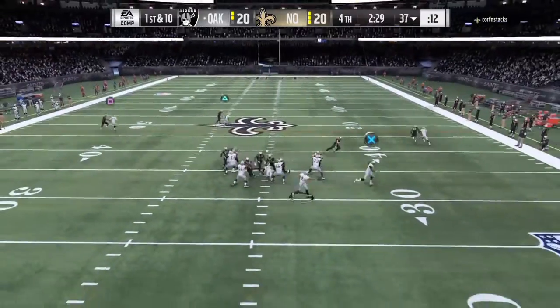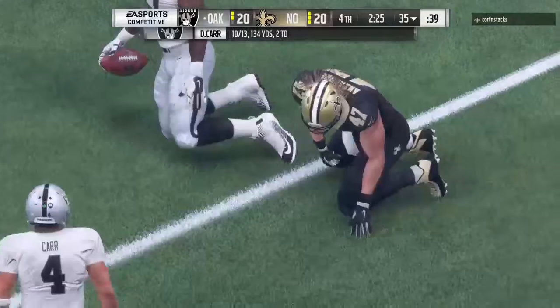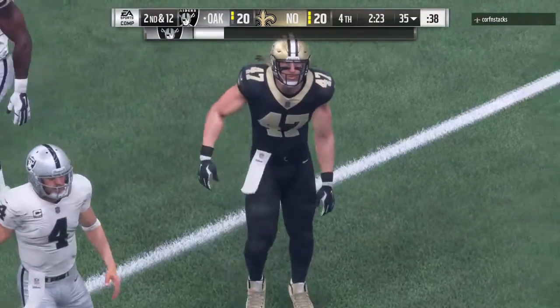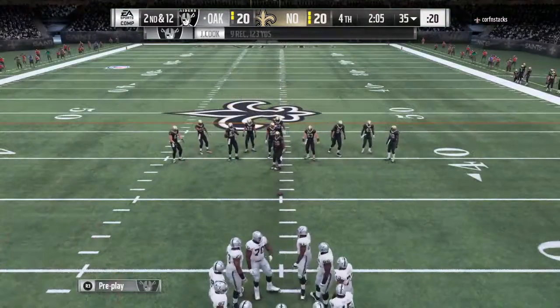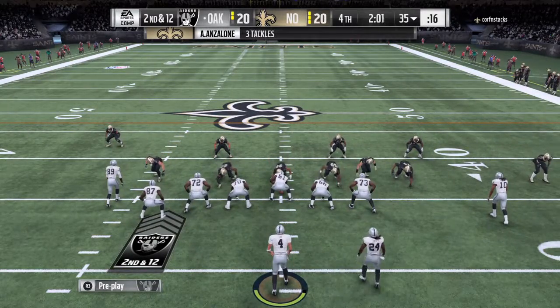They go play action here on first down. They go with a shuffle pass, and it's complete. And that play is blown up, losing yardage back at the 35. This will be a 2-yard loss on the play, and it'll be 2nd and 12.